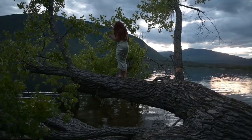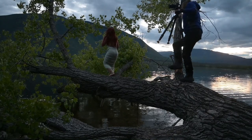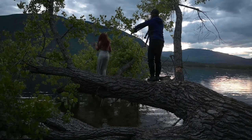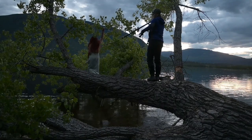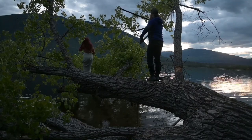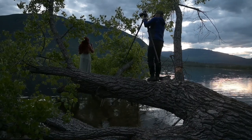So on the way home, we stopped at a shoreline area just to check out the water levels, and we saw that there was a tree that had come down, and because it was a recent fall in the winds that we've had recently, it still had really beautiful, vibrant spring green leaves. We wondered if that might make a shot. So it was after sunset at this point and beginning to get quite dark, but we decided to grab a few shots.